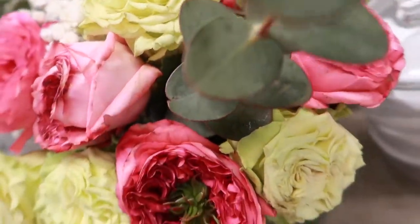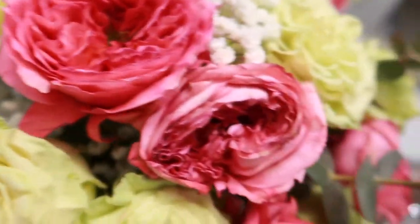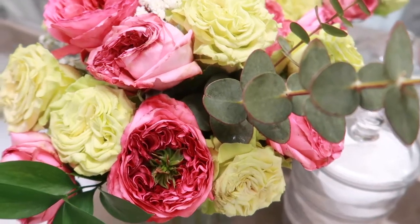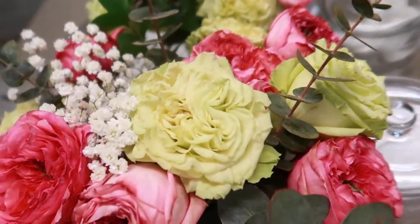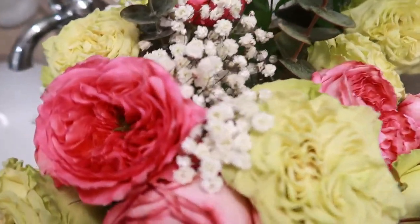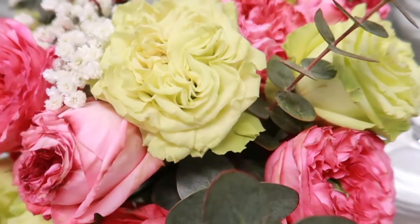Appropriately themed pink and green roses. I just love the eucalyptus. Like the eucalyptus mixed with the roses together. So pretty. Oh, look at these colors. So Roars, where you at?